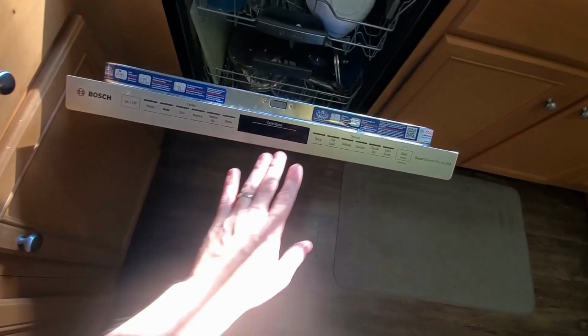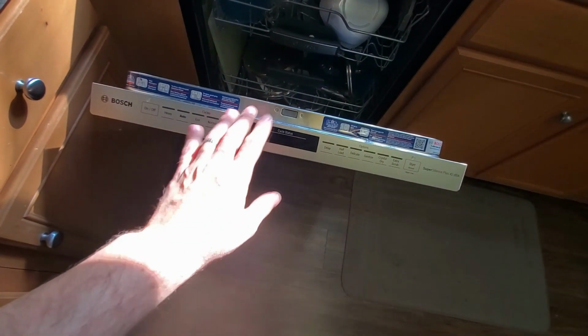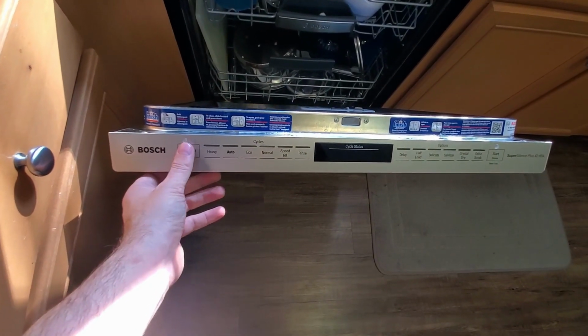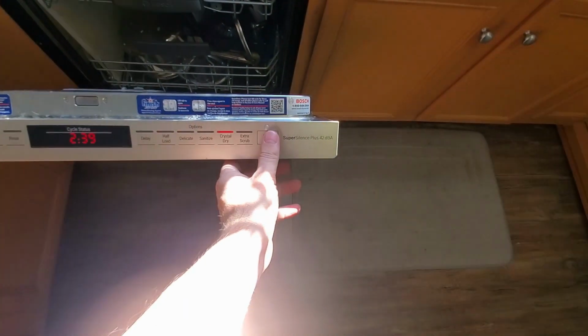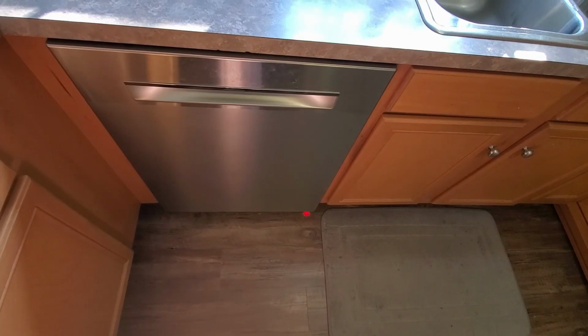I don't mess with any of the other controls. For most of what I'm washing, just the basic preset things, default I guess, is fine. So what I do is I find the bump dot over here, here it is, put my finger down, find the bump dot over here, there it is, put my finger down, listen for the beeps, and now when I close it, it starts washing.